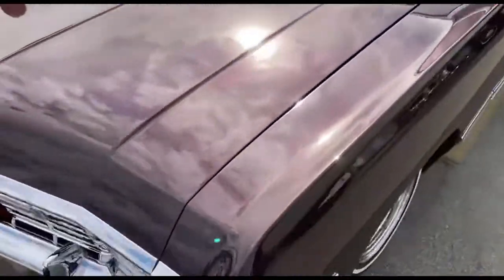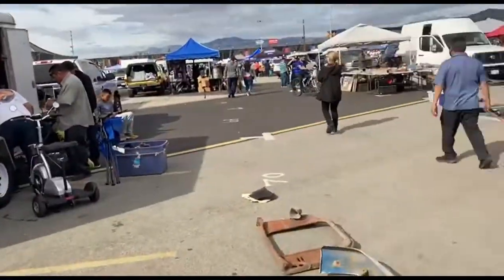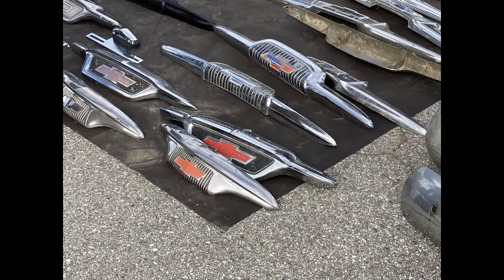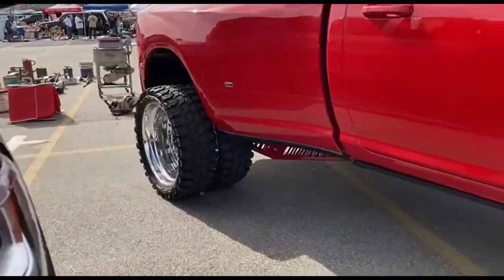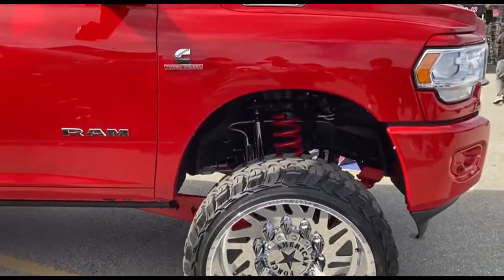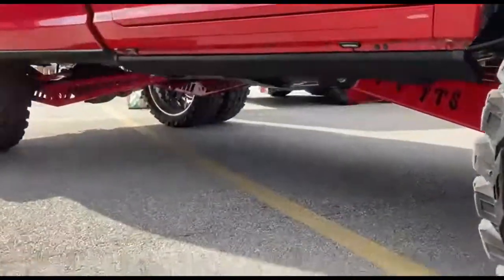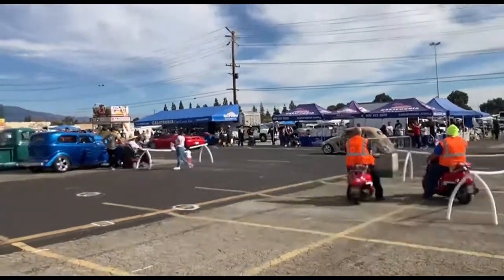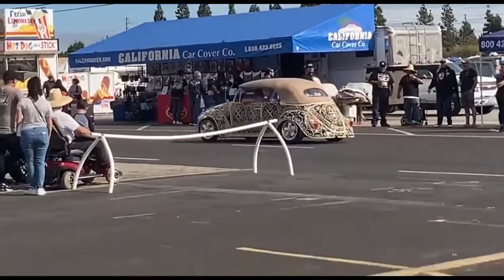Yeah. You can see that sort of light pattern underneath the paint. That's a cool paint job. Heavy duty, 3500, twin wheel. Nice. Just managed to spot this Volkswagen. That is clear. Thicker fence.